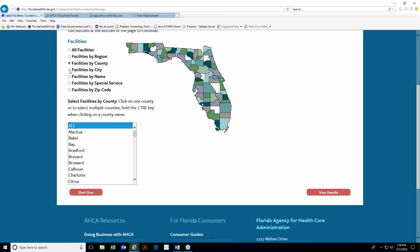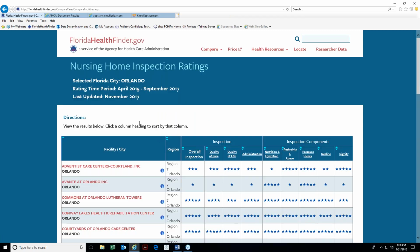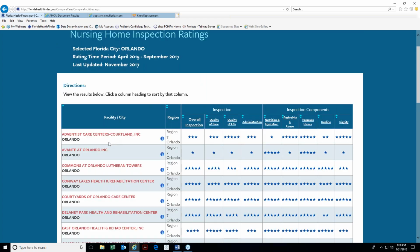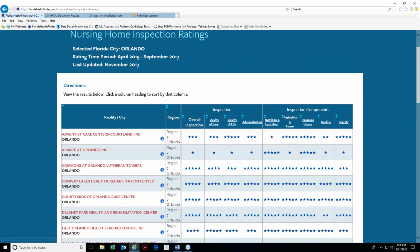Now today, let's search again by city and again by Orlando so that we can see the same providers that we just looked at with the facility locator tool. But now we're going to see those providers on a comparison tool. And so this is what the results look like. Again, in the first column, those providers are listed alphabetically by name. But now you can see the other columns have a significant difference, and the first is these stars.